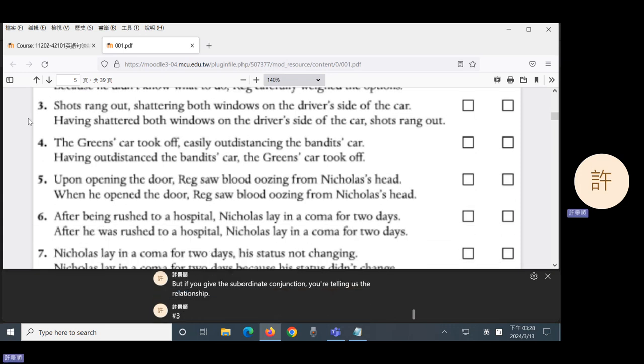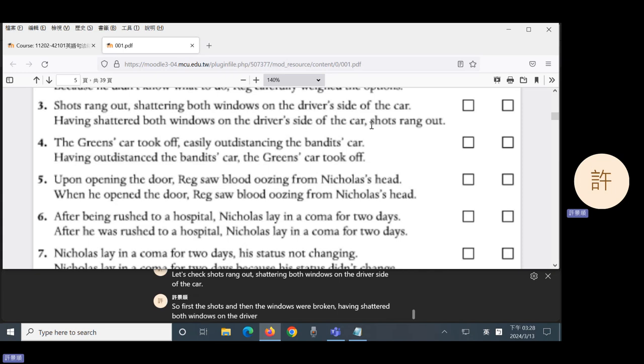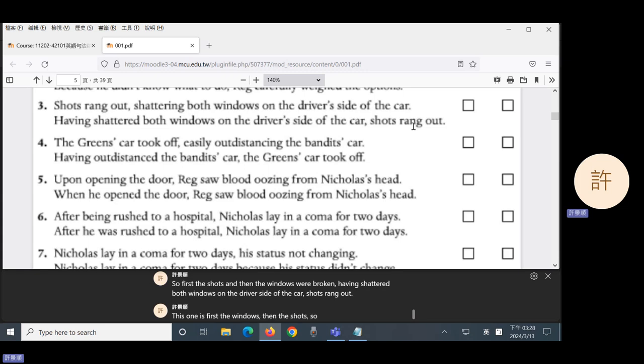Number three, are these two the same? They are not the same. Let's check. Shots rang out, shattering both windows on the driver's side of the car. So first the shots, and then the windows were broken. Having shattered both windows on the driver's side of the car, shots rang out. This one is first the windows, then the shots. So they are different, correct? Good.